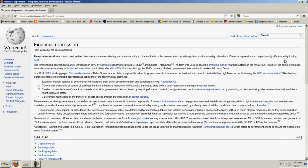Financial repression can be particularly effective at liquidating debt. Now, obviously, if you remember the crisis we went through in the summer with the raising of the debt ceiling, and now we're going to have Obama speaking tomorrow about creating jobs, we're kind of bouncing back and forth. We're back into that stimulus, austerity, stimulus, austerity. We're going back and forth. It doesn't make a lot of sense because they're kind of polar opposites.